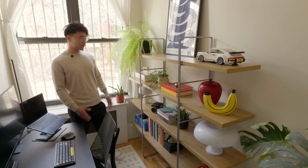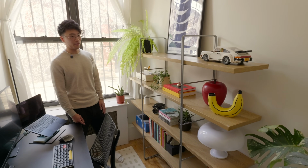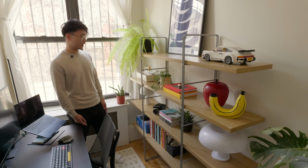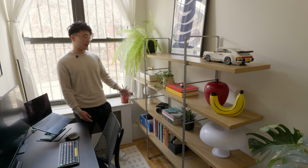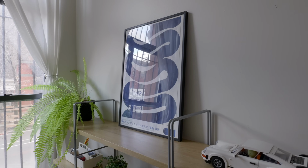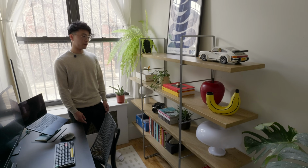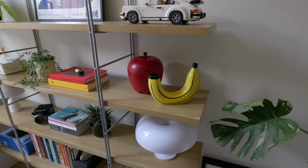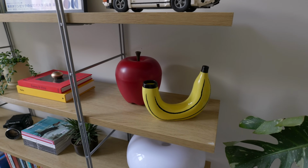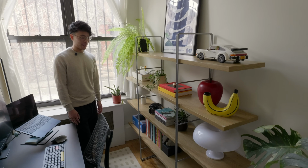And I have lots of cool items that I like to display on my Entryway shelf. A couple of my favorite plants, from a fern that I've collected, succulents and ivies, and also showing some different art. I have this print from Drool, and I really like to add different pops of color on the shelf. So I have fruit items that I like to display, like an apple and a banana. I think they look really cute next to one another. Different books and magazines that I have collected.